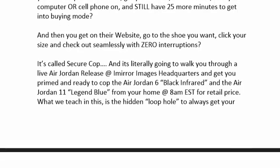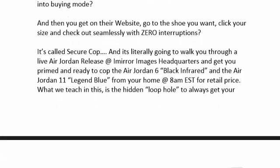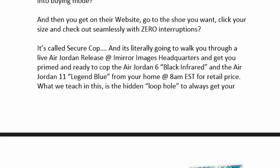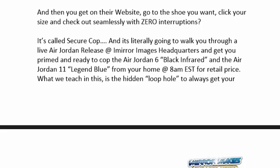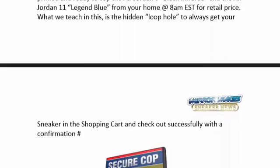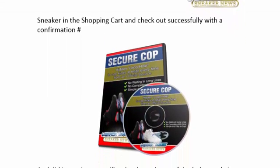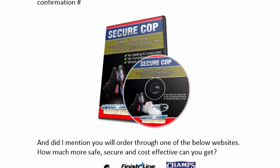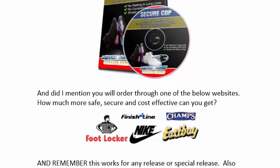It's called Secure Cop, and it's literally going to walk you through a live Air Jordan release at Mirror Images headquarters and get you primed and ready to cop the Air Jordan 6 Black Infrared and the Air Jordan 11 Legend Blue from your home at 8 a.m. Eastern Standard Time for retail price. But what we teach in this is the hidden loophole to always get your sneaker in the shopping cart and check out successfully with a confirmation number. And did I mention you will order through one of the websites below? How much more safe and secure and cost-effective can it get?